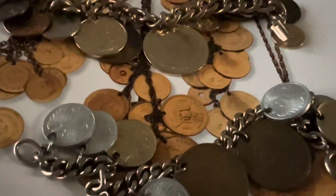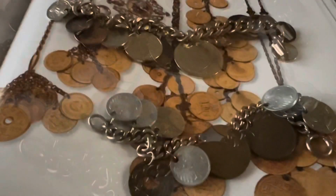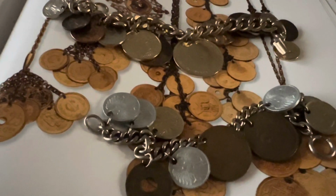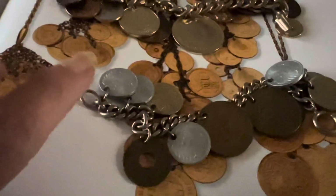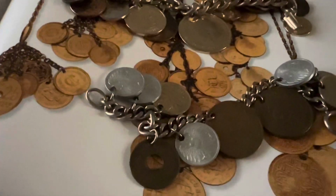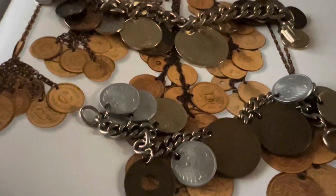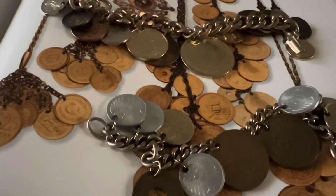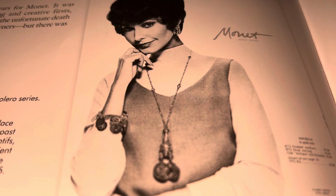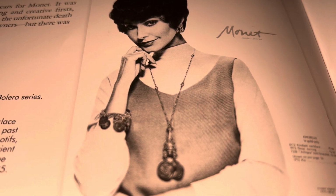Here are a couple of coin bracelets. Neither of these bracelets have a tag on them indicating who the maker was. I believe that this bracelet that you see here could possibly have been made by Monet, but I'm not going to say it is because I'm really not sure. I just wanted to show these as an example. See here in the book an example of one of Monet's coin bracelets.